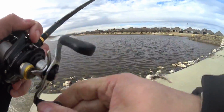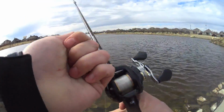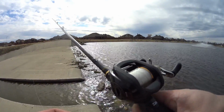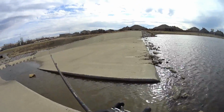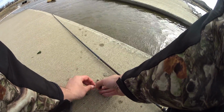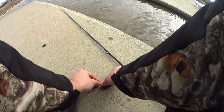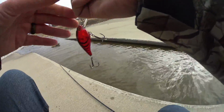Something gave. Hope I didn't lose it. Whoa! Got it back. Definitely ought to retie. One of my trebles got bent out. That's all right. I'd rather have my crankbait back. Treble's still sharp. I'm gonna bend it back, just use the ground, push it back down. Get some more use out of this. Good as new. Well, I'm gonna retie this.